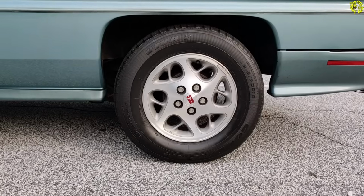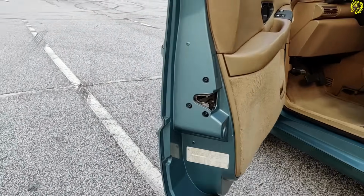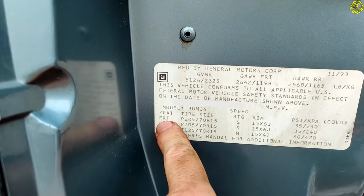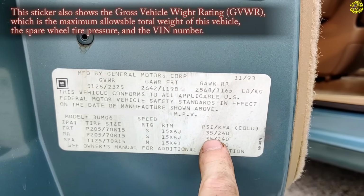If you wonder what is the appropriate tire pressure in your Oldsmobile, then you can find it on the sticker on the side of the driver's door. It says right here, front 35 psi and rear 35 psi.